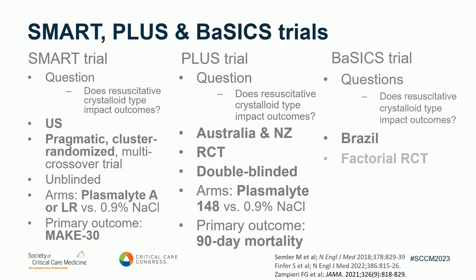However, this one was in Brazil. It was a factorial RCT, so they looked not just at the type of fluid, but also the rate at which it was infused. I'm not going to focus on that particular study, but just understand that that was part of the study design.